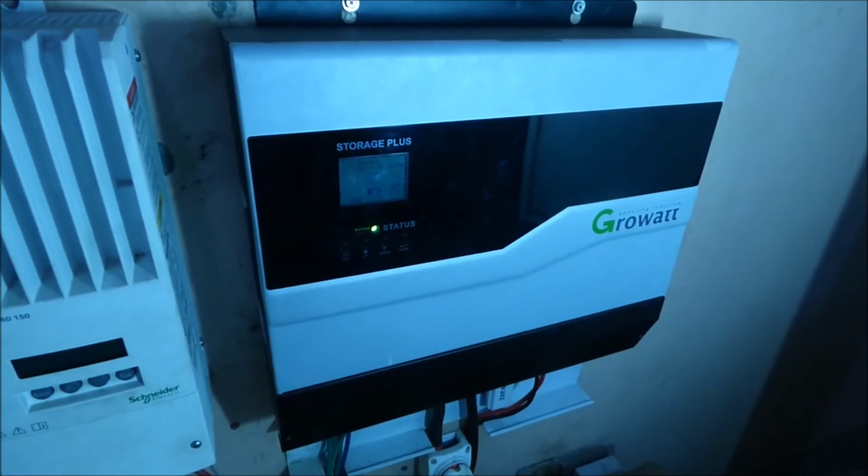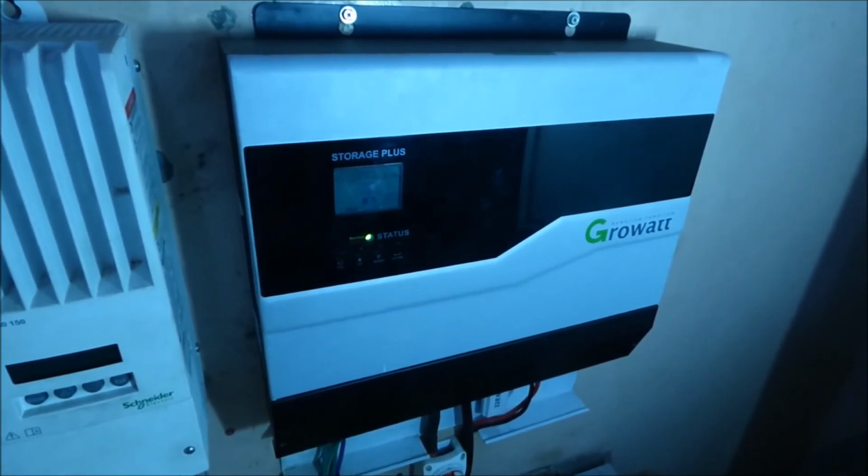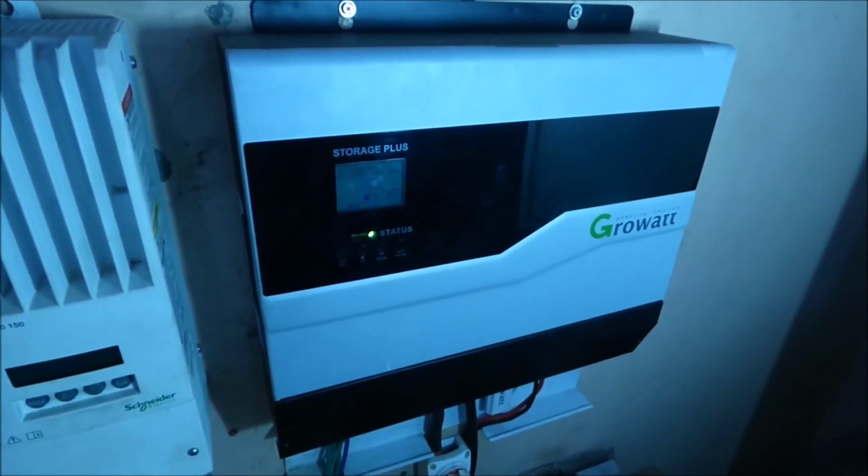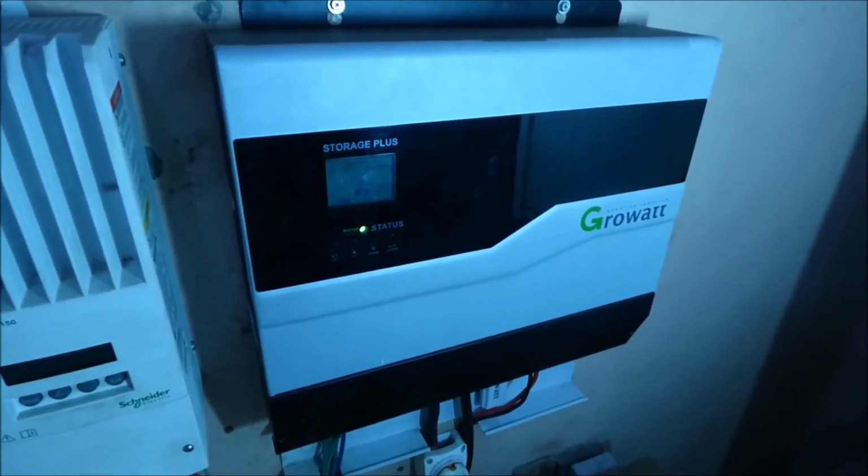And pretty soon I'll be doing another video showing you some of the incredible things we're able to do with this inverter. We'll load it up and you wouldn't hear a sound. So we'll be doing some more on this inverter.